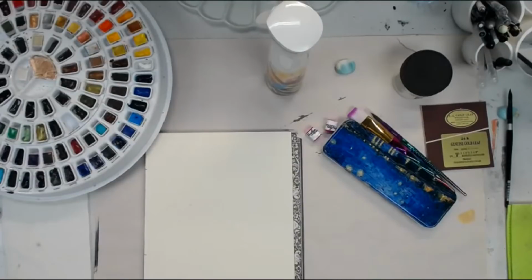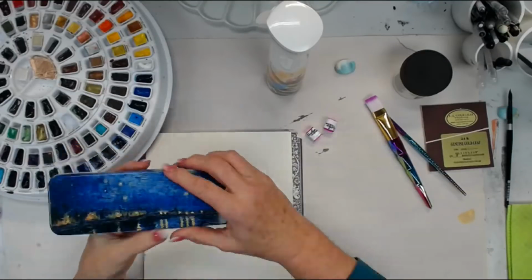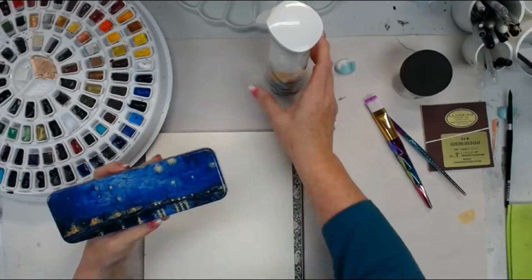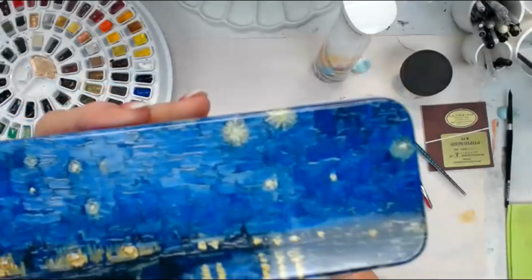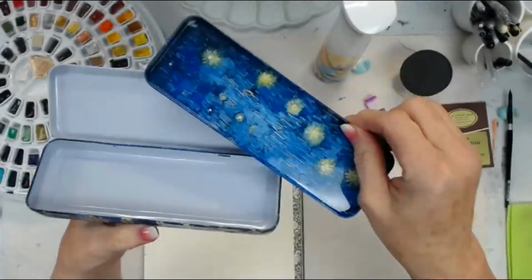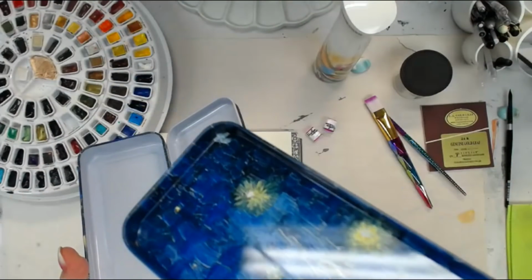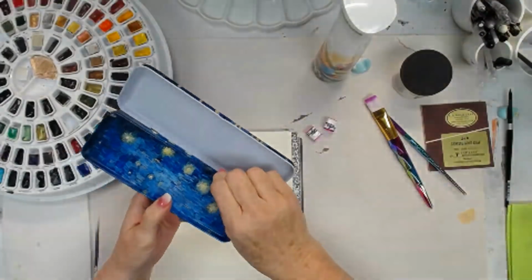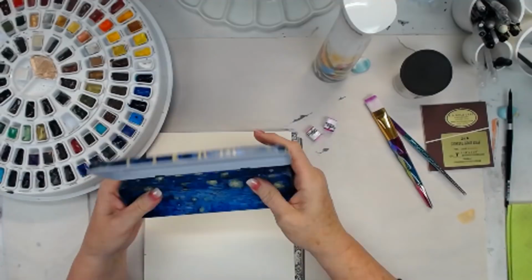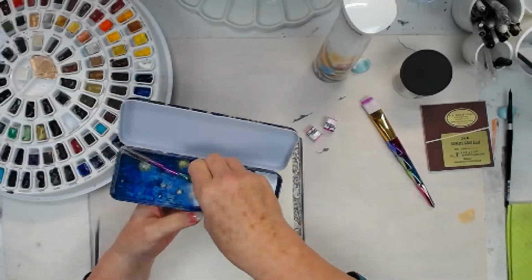I got this tin. I was looking on Amazon for something, and I saw this little tin. It was just too cute not to get it. Right? Little tin. And look. The bottom's kind of deep for pans, but this, I think, is just right for pans. What will I put in here? I have no idea.